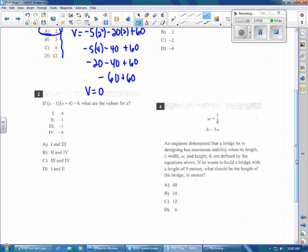At any point, you can pause the video and work through the problems on your own and just come back and check to see if you have the right answers. So if x minus 1 times x plus 4 equals 0, what are the values for x? It could be 4, 1, negative 1, or negative 4. Let's look at my answers. 1 and 3. Oh, it's going to be more than one of these at a time. In other words, 2 answers are going to make this correct.